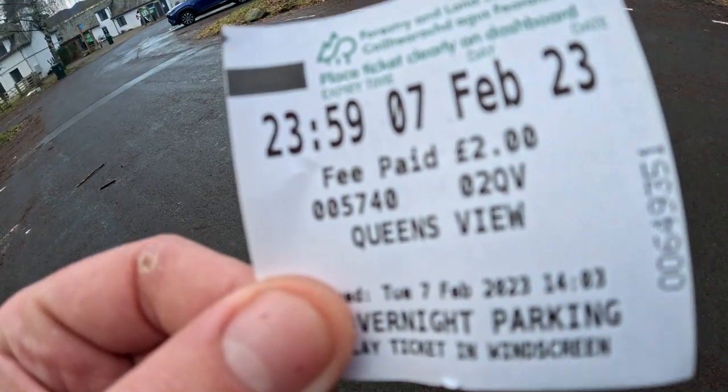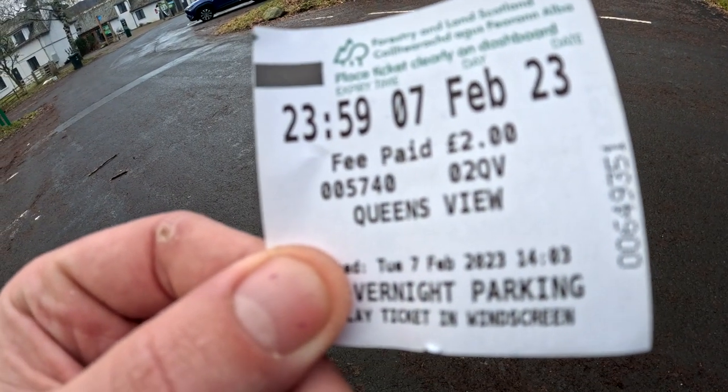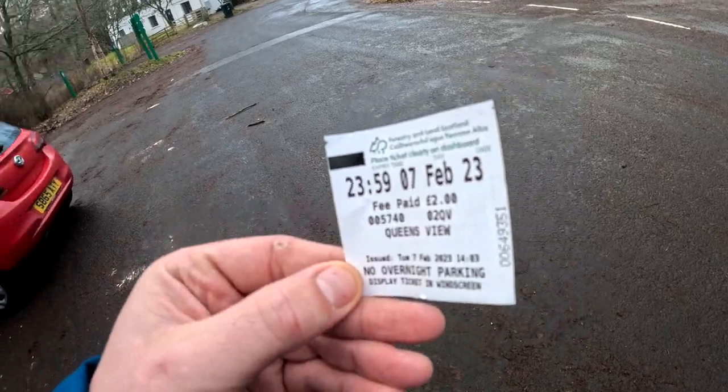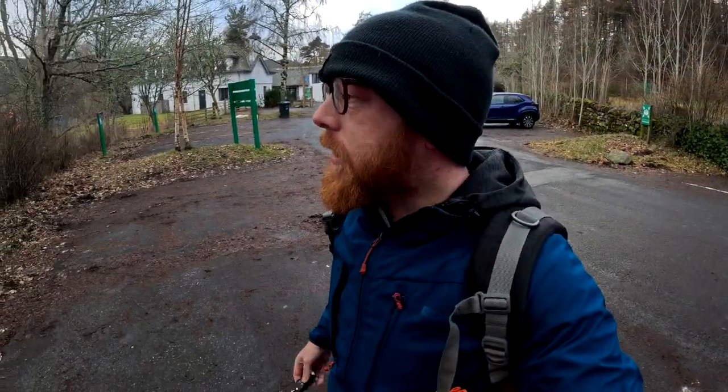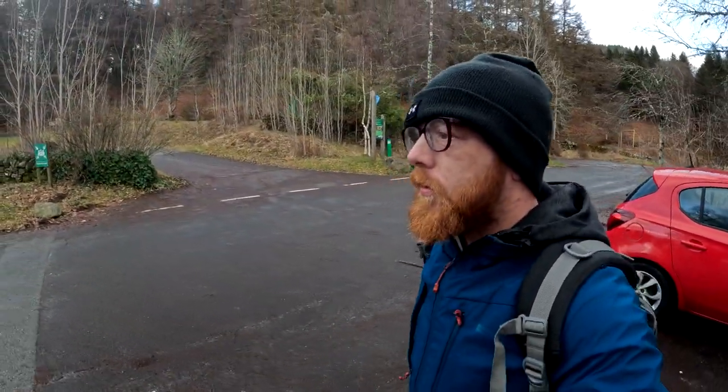There you go. Let's meet the Queen's View. £2 parking for 24 hours. But no overnight parking. For all the times I've been to Foss and Tummel Valley and this area, never been to the Queen's View. I didn't even know there was a visitor centre here, which is great because I'm thirsty. I didn't grab a drink before I left because I'm an idiot.